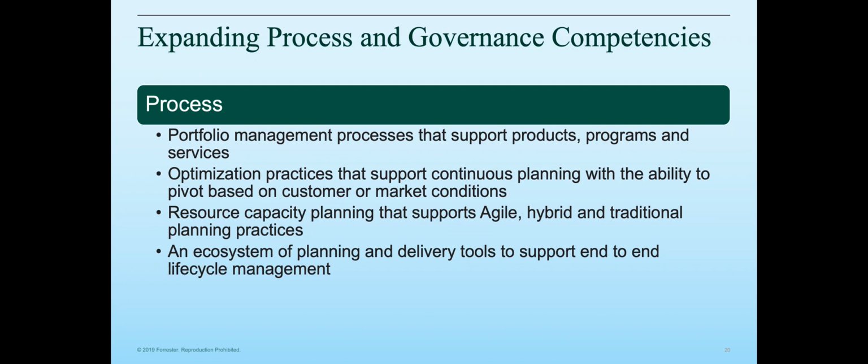Under process, you're going to be expanding portfolio management processes that support not just projects, but looking at things in terms of products and programs and services that support those products. So you're looking at work is work and all the work that goes into supporting that investment, not breaking it into two buckets of project and maintenance.